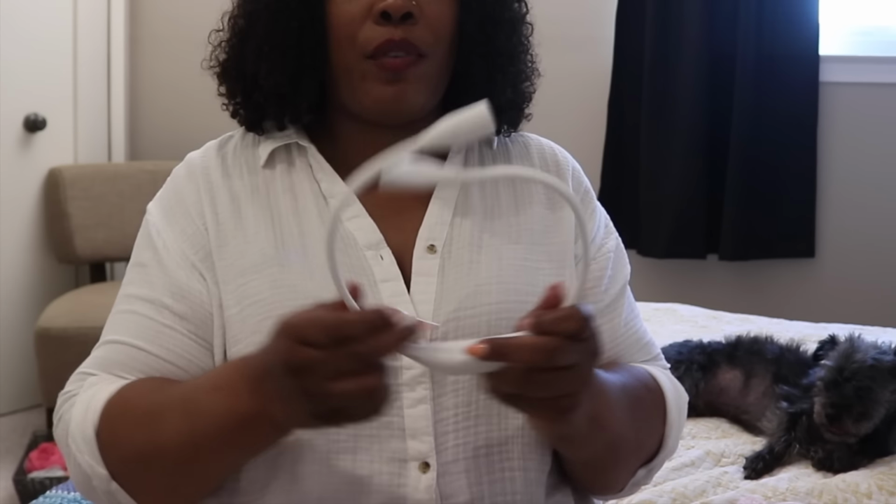First of which is how lightweight it is. It barely weighs just a few ounces, so it's not gonna weigh down your neck or give you any additional pain. It also has a flexible neck on both sides, and they can move independently, so you can line them up perfectly with your project, however it is that you like to orient your hands and your yarn.